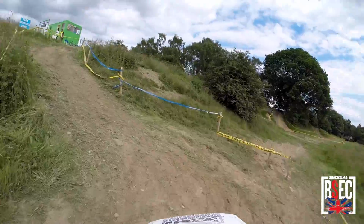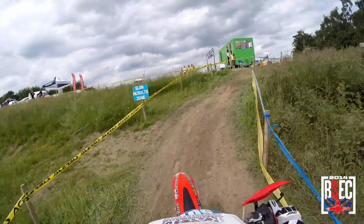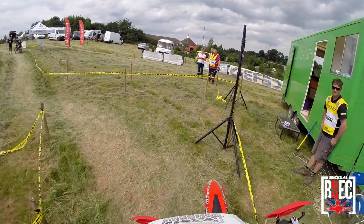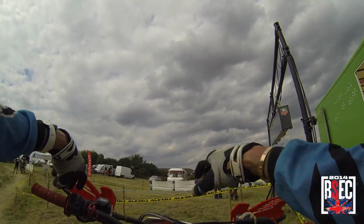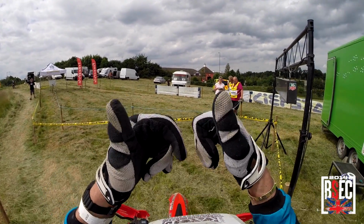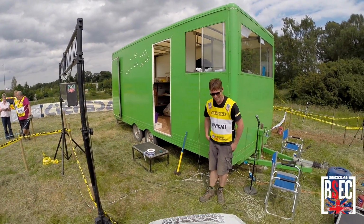And that, ladies and gents, is a lap of the Westwood track at Round 7 of the British Sprint Enduro Championship. Let's see how I've done. Oh, I think I've beaten Danny McCann's time, look. Yes.